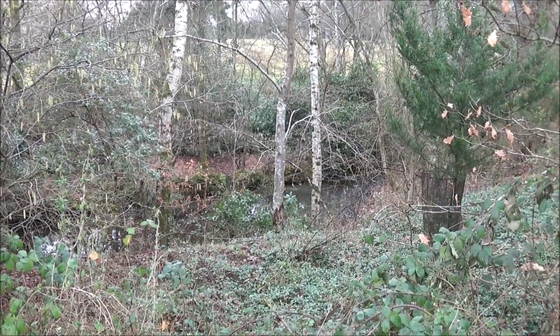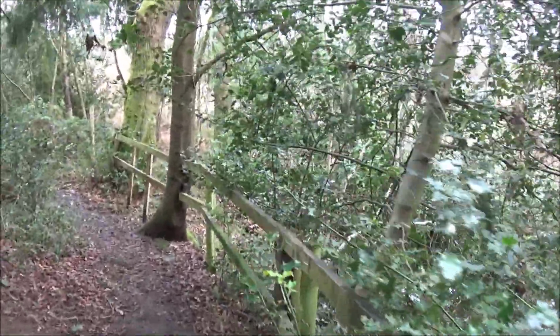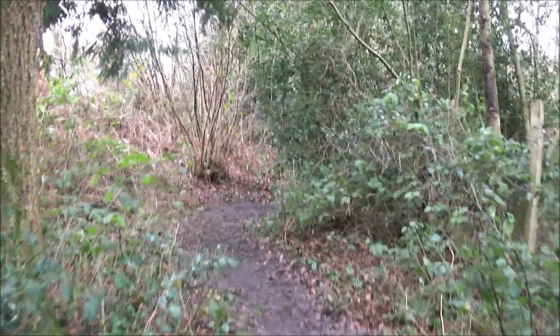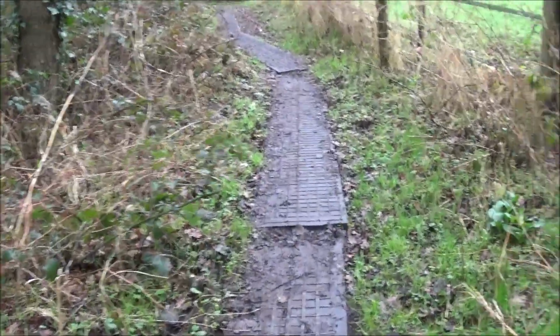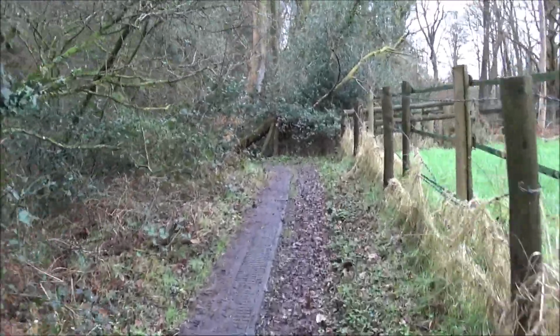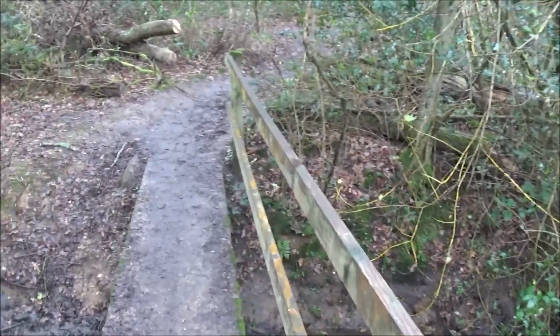And you can see some water down there. Nice bit of a pond there. Not sure if it's fed by the Baughurst Brook, I suspect so. But we'll come across that a little bit later. And this is an awkward bit. There's several paths here, but we cross the bridge.